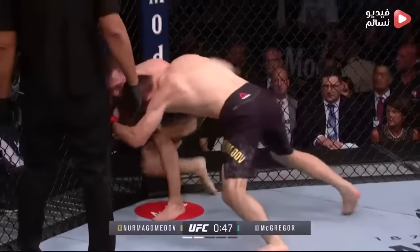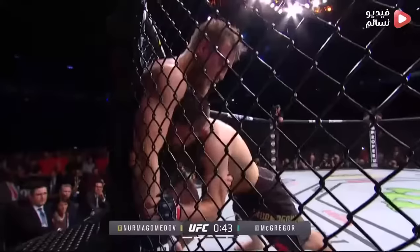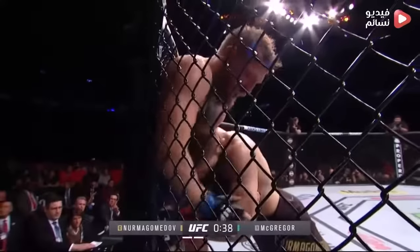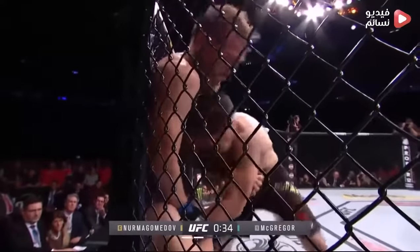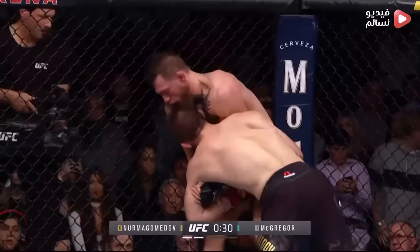Now remember, we're dealing with the old rules here, so Khabib has to wait until he's fully up to hit him with knees. Crowd goes bananas as McGregor gets upright, but for how long? He's taking some big, deep breaths. 30 seconds here in round two.